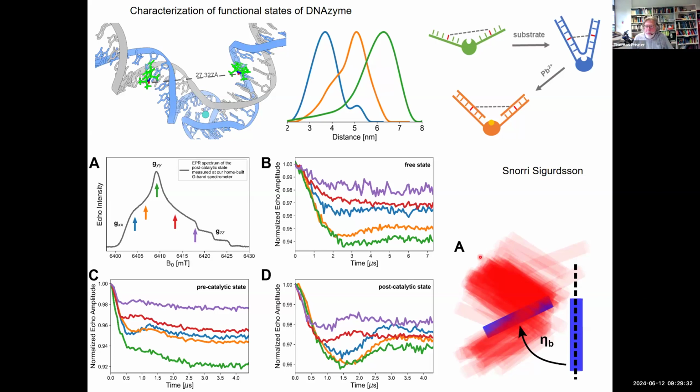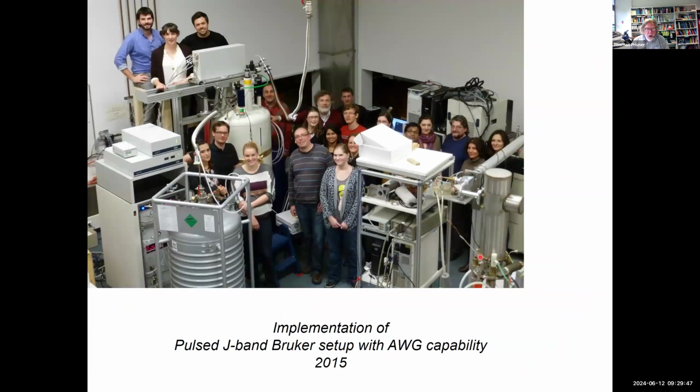If you go to room temperature, we have done one example where we did such an experiment at room temperature, and then we see just the average distance. We see much more oscillations, beautiful, but we actually lose the dynamic conformational space. Now, this was all done with this 180 gigahertz G-band machine.